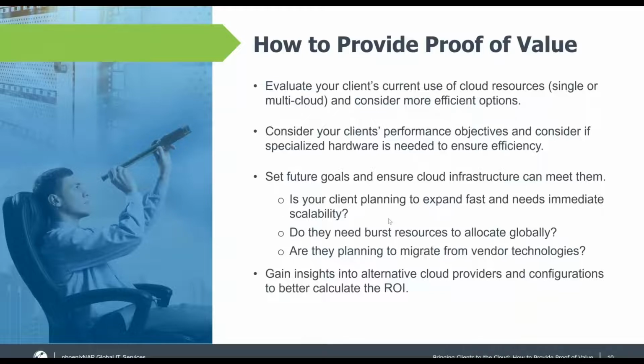These are the value resources you want to be able to show your clients that they can take advantage of, right? So whether they have immediate scalability needs, maybe they need to be more globally reaching, maybe they're just aligning where they stand today with the current vendor versus other options out there. Or maybe they've made the decision that they need to move away from a vendor, but they're still trying to figure out where and who is the best resource for them to go to. So this tool that Brian just demoed gives them all of that insight as to what their alternative options are to best meet their performance objectives while balancing their cost objectives, right? Giving them that ROI that Brian just showed us in the previous example.